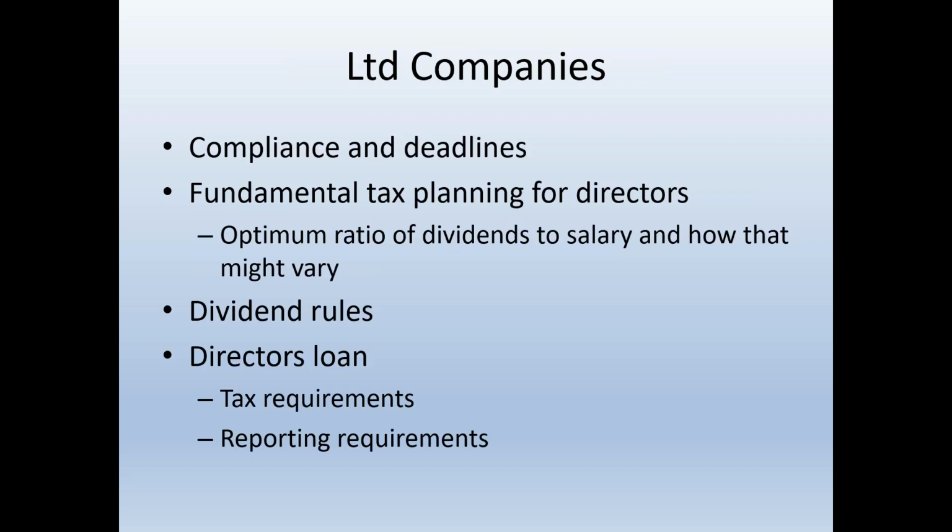So moving on to limited companies, we also look at compliance deadlines, fundamental tax planning for directors, dividend rules, and directors' loan accounts. For a limited company, the main deadline for submission of accounts to Companies House is within 9 months of the accounting period end date. So for a limited company whose accounting period ends on the 31st of March, they will have to get their accounts into Companies House by the 31st of December following.